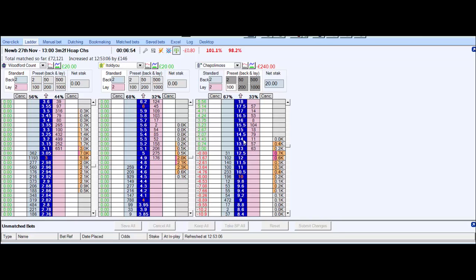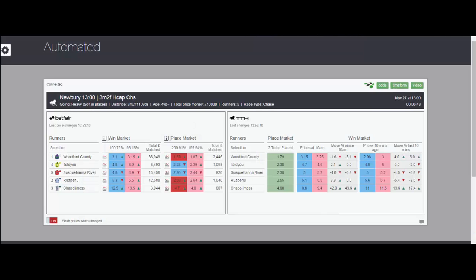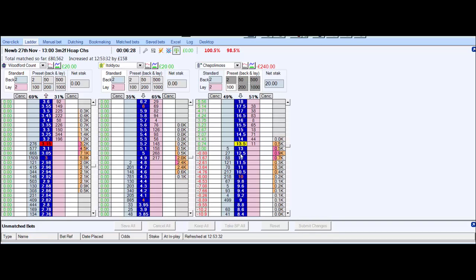So at this point, it's looking okay. I'm sitting here fairly okay about it. Looking like it's going to drift. And you'll see in a minute that not every trader gets it right every time.